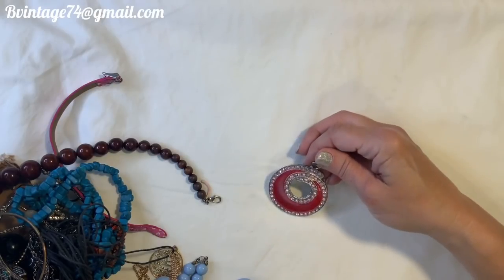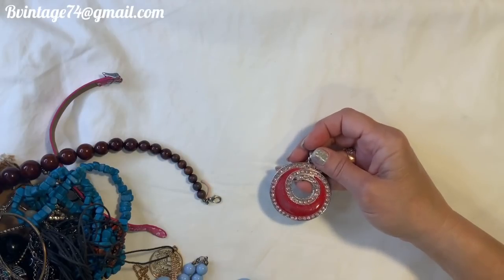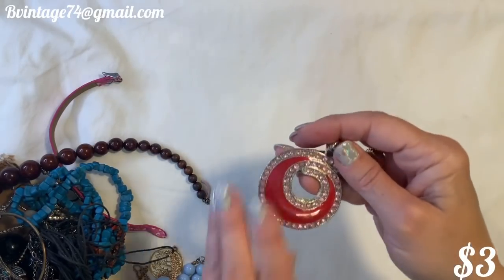This is not bad. This is in good condition. It's just a little pendant. Would be nice on a nice chunky silver chain.